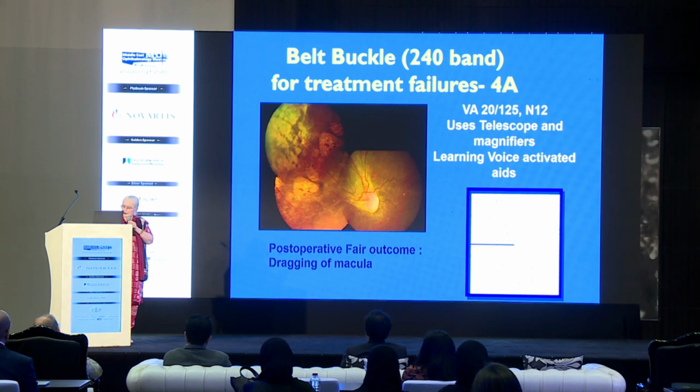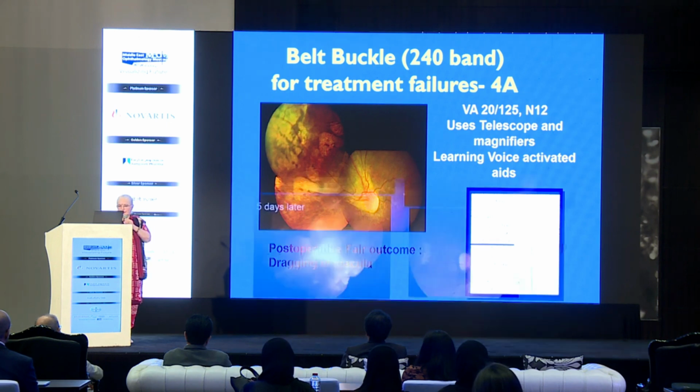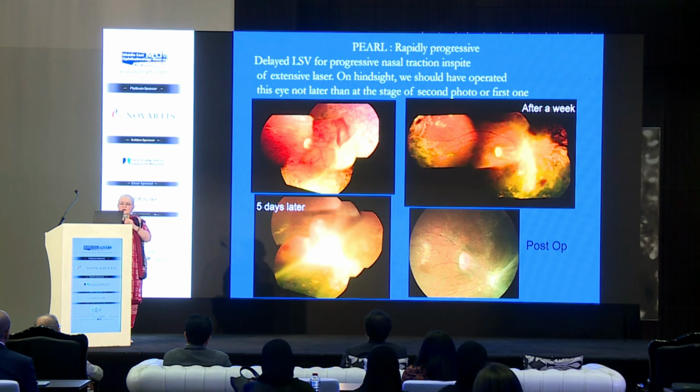We can discuss that, but I have stopped removing these buckles as an optional thing. It's optional. Only a few cases I release. I don't remove all these buckles. Then the other thing is that one has to remember that these are very rapidly progressive detachments.